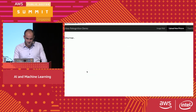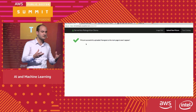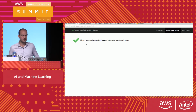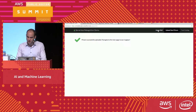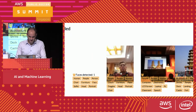Let's upload this. This will send that picture to an Amazon S3 bucket. That S3 bucket will pick it up and get an event notification: hey, there's a new picture available. It will then send it to Amazon Rekognition. Amazon Rekognition will try to understand what it is using those deep learning, machine learning algorithms. And then if I go back to my image wall, I should now see that this is slowly coming through.